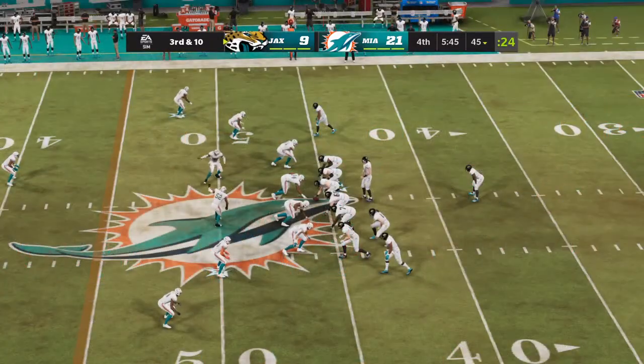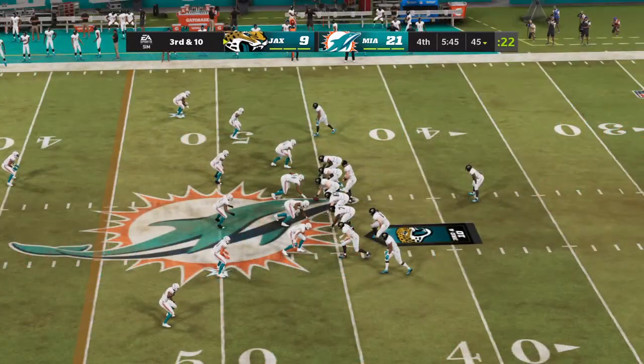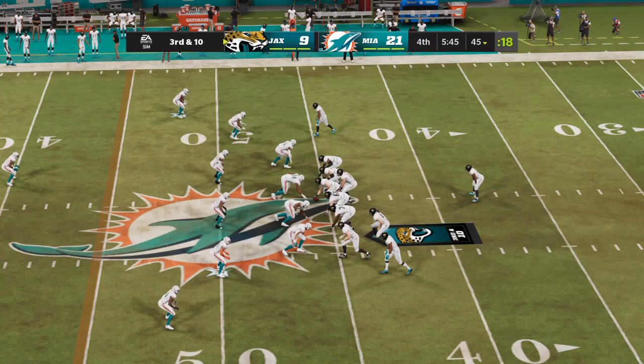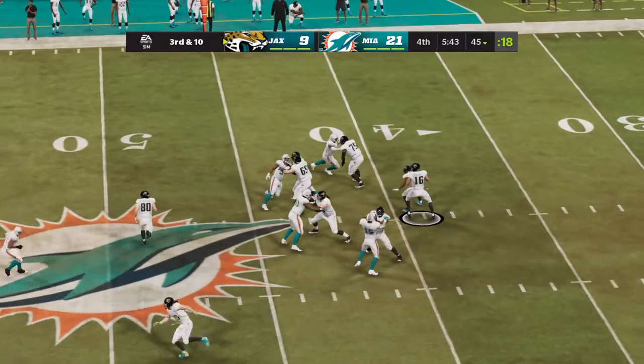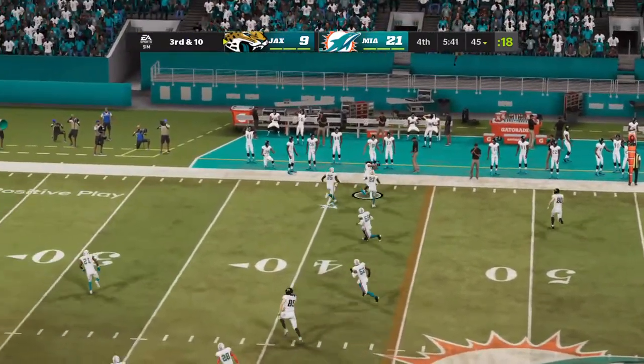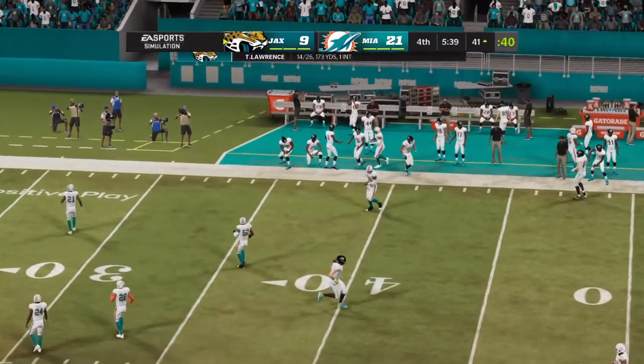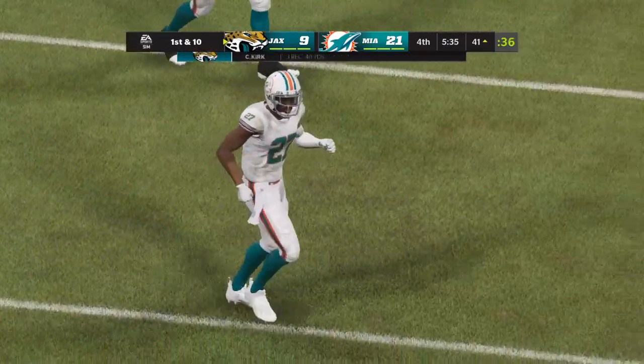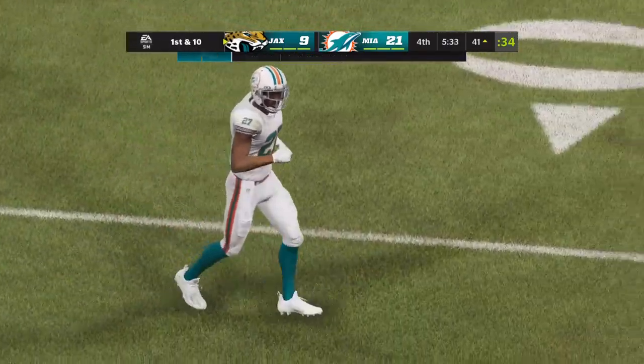The Jaguars on 3rd down, 3 for 7 so far in this game. This is 3rd and 10. Back to throw. Lawrence. Toward the sideline. Did he keep the feet in? Yes, he got them both down, says the side judge, and that's good enough for a 1st down.